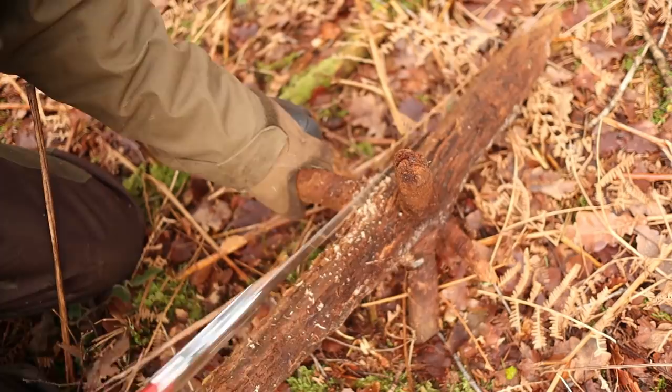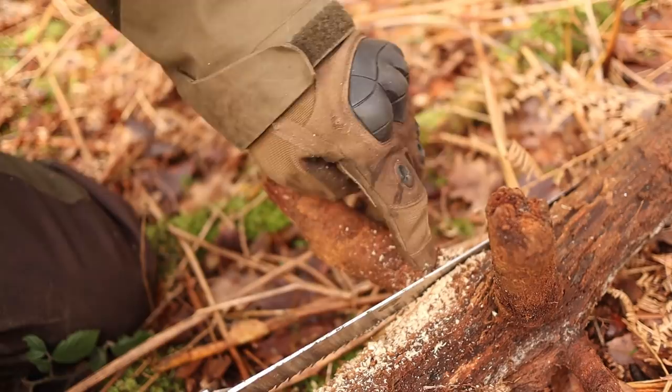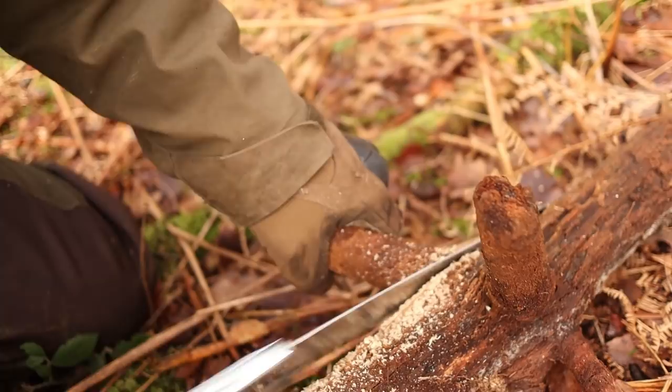And already I can smell pine resin. But what we're looking for is a real golden, orangey golden colour inside this limb that I'm sawing off. And it should really smell very strong of pine resin. So it's the orangey colour we're looking for.